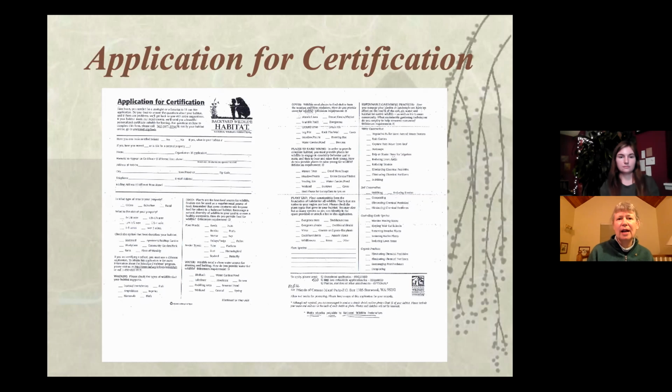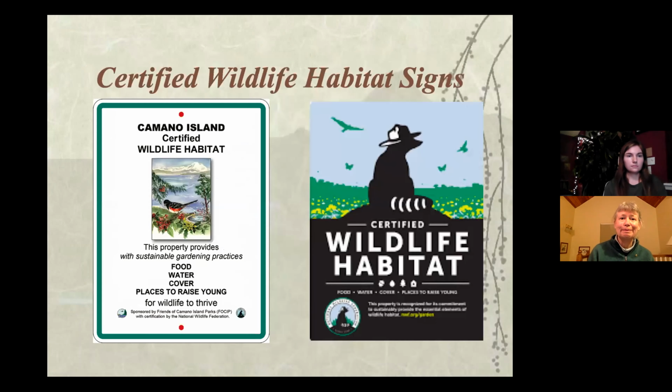I also stock applications at the library. So in the kiosk in front of the library, which is one of our demonstration gardens, as well as inside the library. Inside the library has our special Camano application, and outside is generic, so you're sending it to Virginia before, and we find out when we get our update from the National Wildlife Federation.